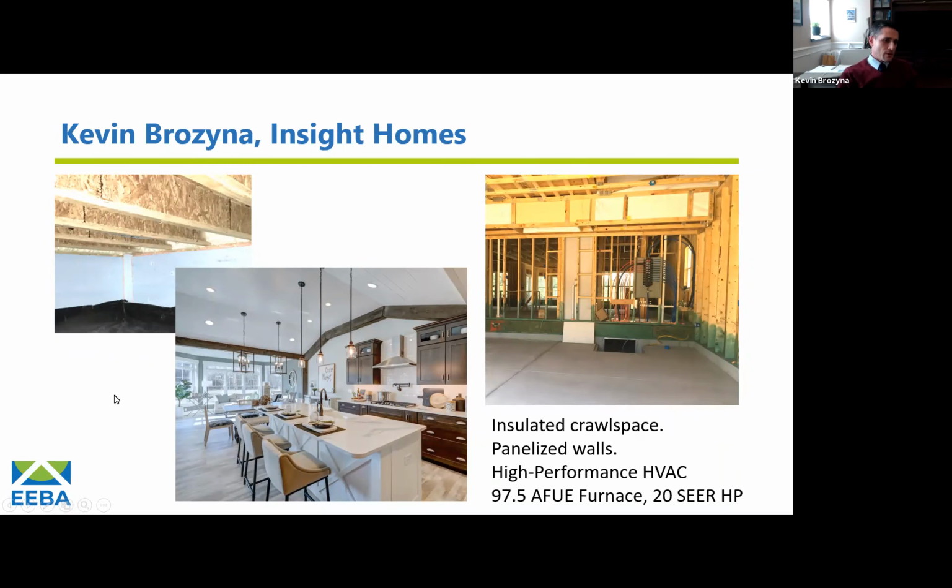A couple of the features of our model here, the Nelson model. We do have 2x6 panelized walls. We do offsite fabrication of the walls using the ZIP System wall sheathing and 2x6 24 inches on center. We have R23 netted and blown in the walls. We do raised heel roof trusses for full depth insulation out over the exterior walls.